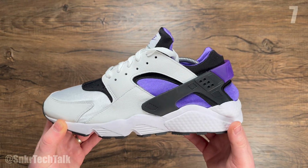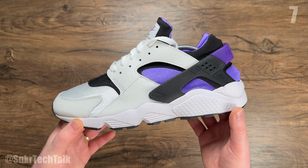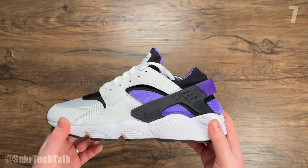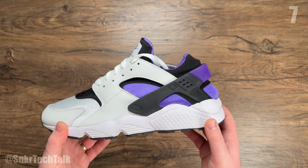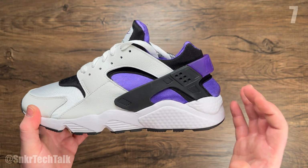Now these did release, I think, in 2018 or 2019 they last released, and we saw another retro in 2022. It's a beautiful shoe in my opinion. Definitely a beautiful shoe, very comfortable shoe. I think I have like 15 or 20 pairs of Huaraches in my collection. It was designed by Tinker Hatfield, and that one booty construction, the neoprene booty, is just such a comfortable fit.